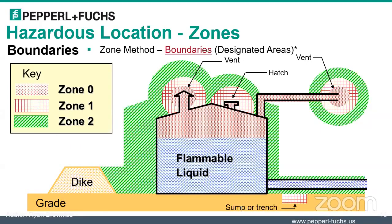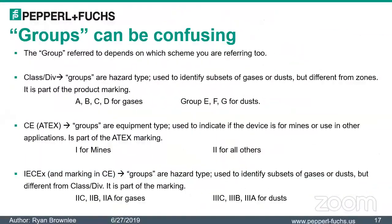And those are the immediate areas. So groups can be confusing, okay? You probably know this already, but in class and division, groups are the hazardous type, where you identify subsets of gases. A, B, C, and D are typically gases.